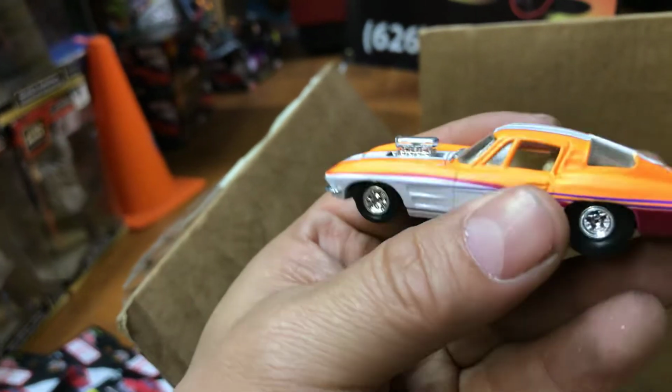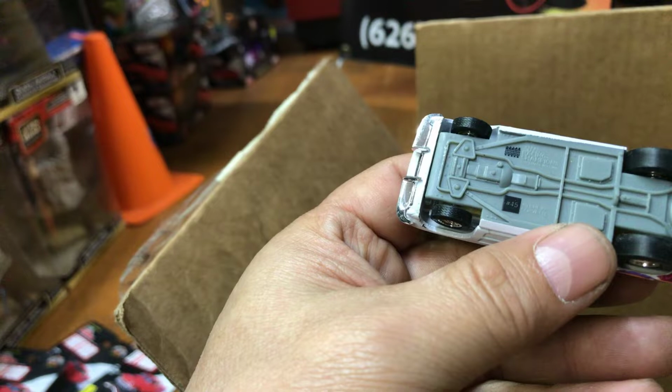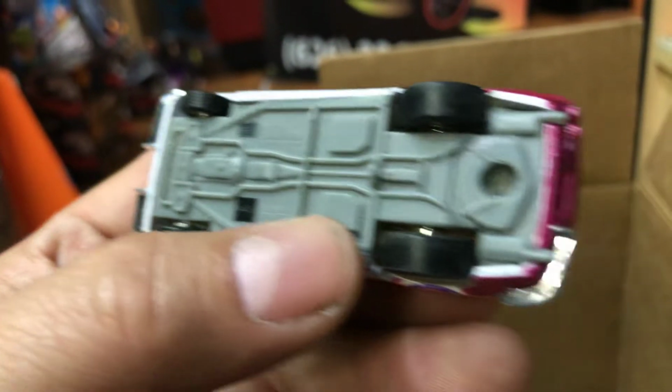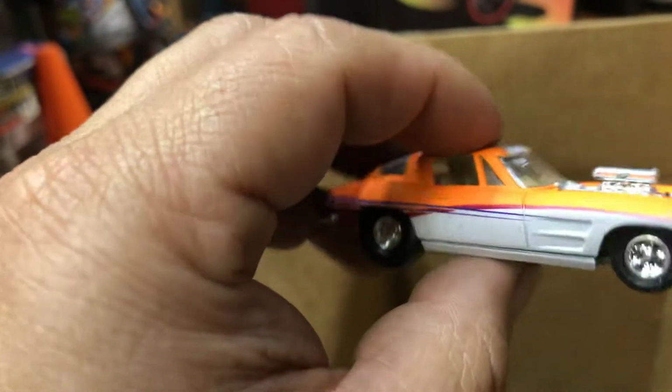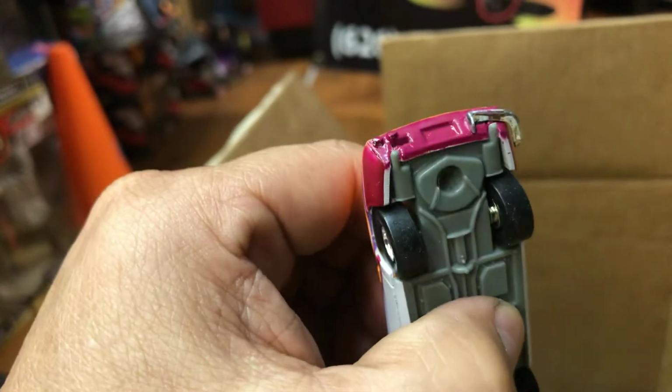Another Chevy Corvette split window. And also could be a prototype because it has no rivet. See on the bottom? So this could be the first shot that they made as a sample. Yep. Another prototype. How about this?